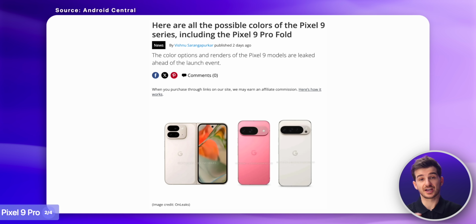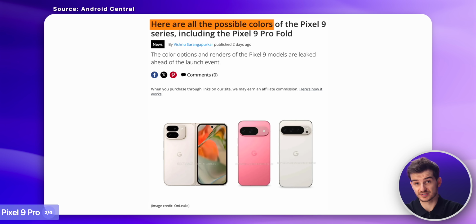Another difference between the 9 and the 9 Pro is when it comes to the colors. The Pixel 9 Pro also comes in a bunch of different colors.